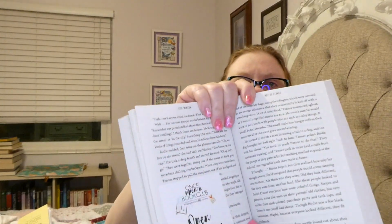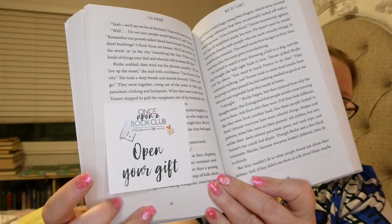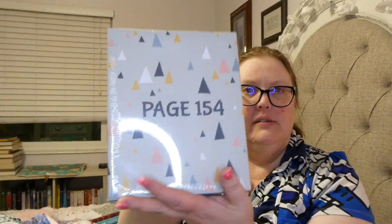Okay, the first gift, so for example, you're reading along, and then you'll come across this sticky tab right here that says open your gift. Sometimes they're just little slivers of paper, and sometimes they're full-fledged things. So this was on page 154, and I'm going to go ahead and flip to this other spot, which is on page 202, and pull that out. That way I don't have to juggle the book anymore. Okay, so let's go ahead and open. So this is the first, after the letter, this is the first one, so page 154.